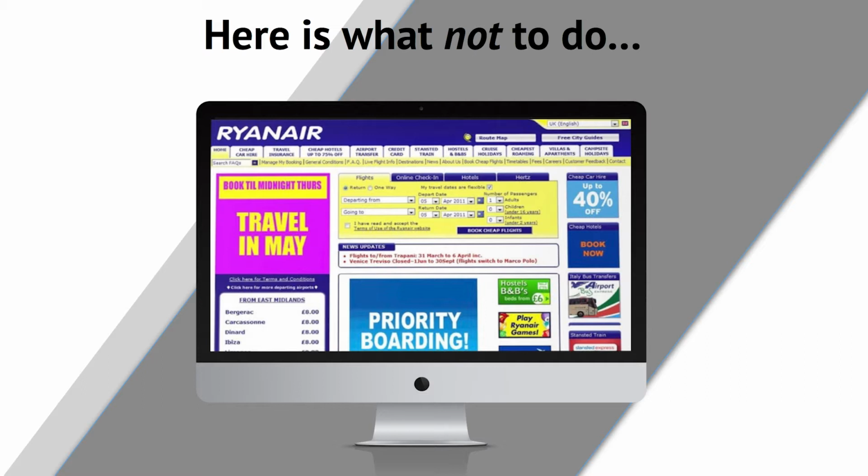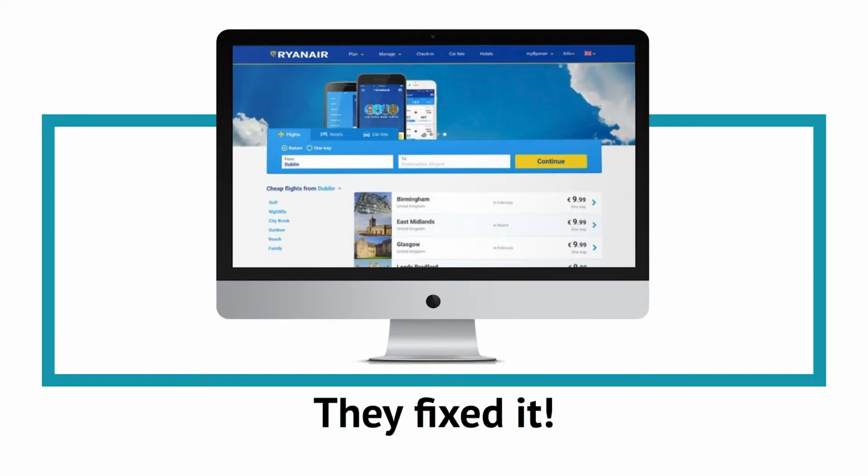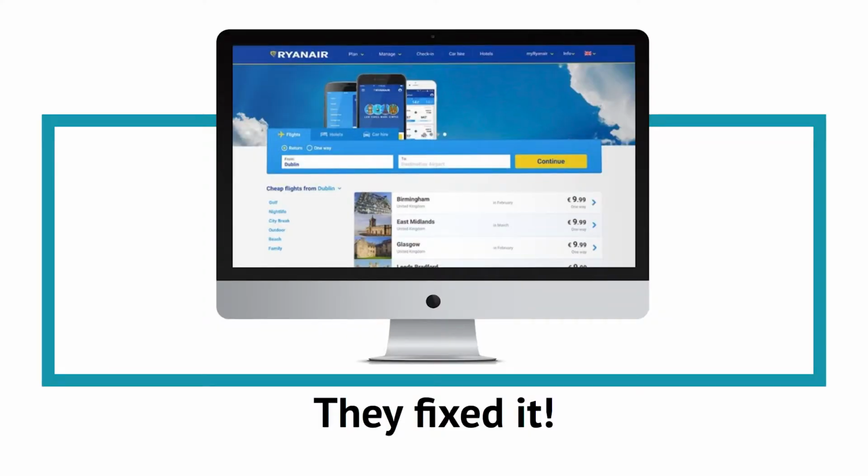In other words, here's what not to do. This website is really quite cluttered, there's no clear call to action, and there's a lot going on. Luckily, they've fixed it and it's a lot easier on the eye, and it's quite obvious where they need to put their information in now.